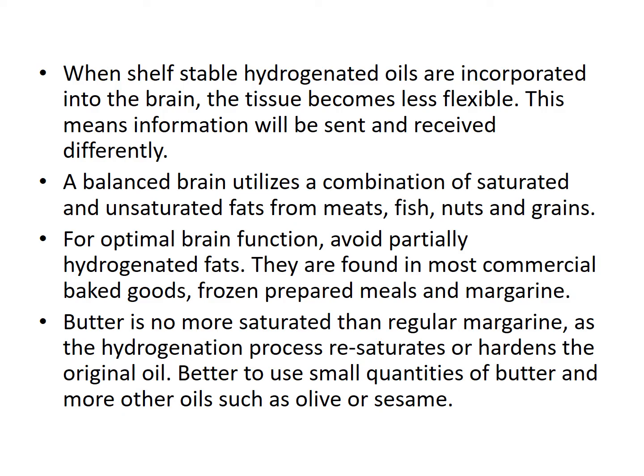They're found in most commercially baked goods, frozen prepared meals, and margarine. Butter is no more saturated than regular margarine, as the hydrogenation process resaturates or hardens the original oil. It is better to use small quantities of butter and more of other oils like olive or sesame.